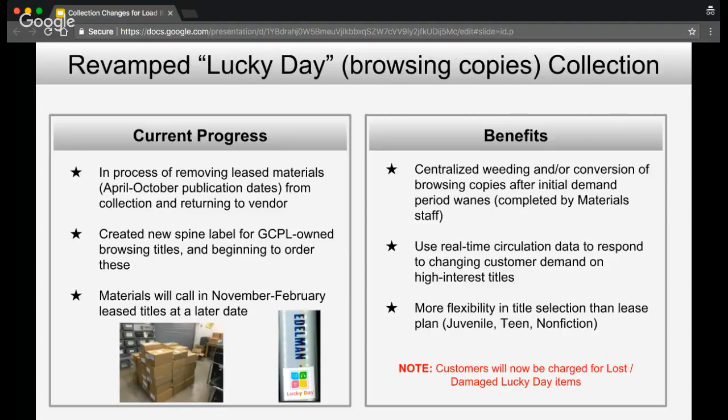Another way better reporting can help us reduce waste is by identifying a better blend of holdable versus browsing-only initial demand copies of high-demand titles. To achieve this, GCPL is ending its leasing program for Lucky Day titles. Again, because of our streamlined collection codes and better reports, we will be able to more efficiently and effectively analyze changing customer demand on high-interest titles and respond quickly to those changes without the limitations that come along with leasing plans. An added bonus is that weeding of Lucky Day titles as initial demand wanes will now be completed centralized within the materials department.